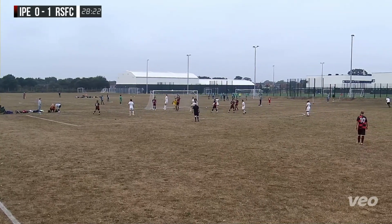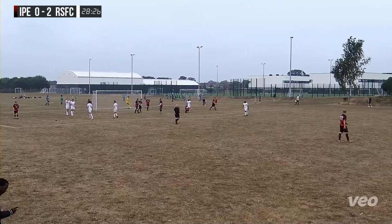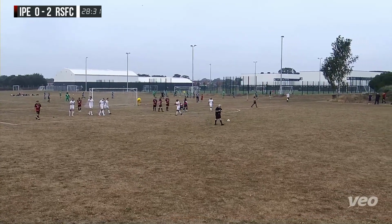Plenty of players in the box as the ball's an in-swinging corner there. It's a great header. It's 2-0. What I tell you, quality from set pieces. Big Sam would be proud.